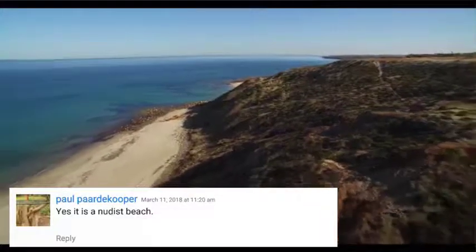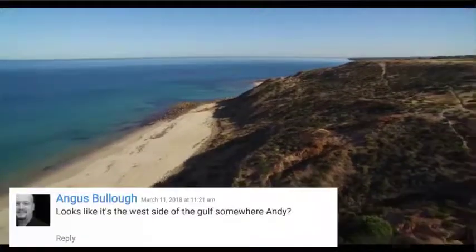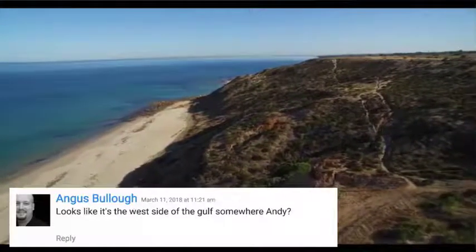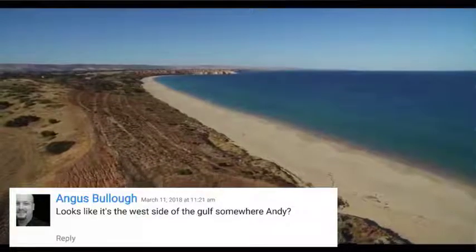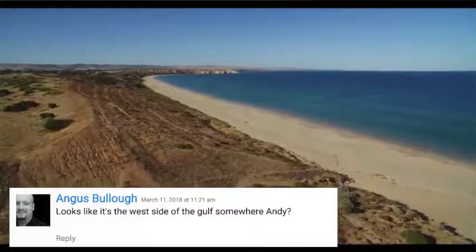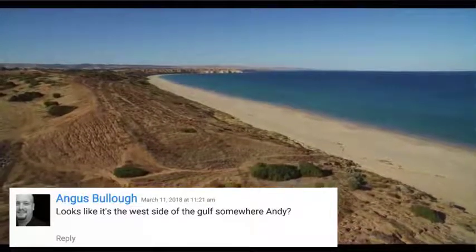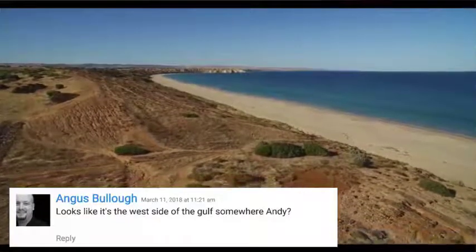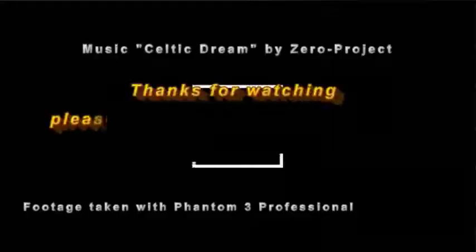Nice back up there. That's good. Yes, it is a nudist beach. There you go. Paul's got good eyesight. Yeah, so that's good. We might have to go and have another look at this again. So, west side of the Gulf. It is east side, if you're south of Adelaide. Angus, what do you think? I would suggest the east side, looking west, unless from Adelaide anyway. So beautiful, nice reveal there.